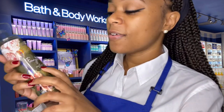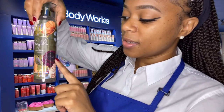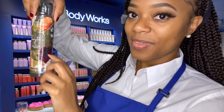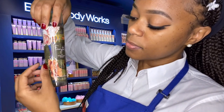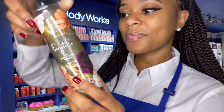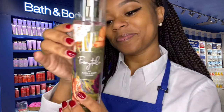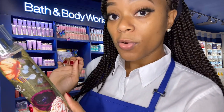This one is called Fairy Tale. The bottle is so cute. Look at the flowers and the details. And the fragrance notes on this one are pomegranate nectar, fresh orange blossom, vanilla bean, and warm amber. That all sounds good.